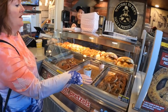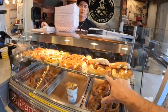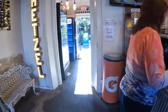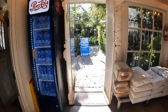So I know I want an everything. So you pick out the other one. And you said this one here has coconut? It's brown sugar, coconut, and Dutch almonds. Let's do it. All right, so one of these. All right, we're doing everything and the Dutch almonds. You got it.